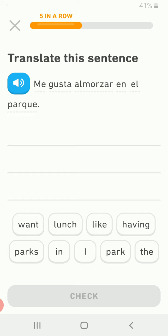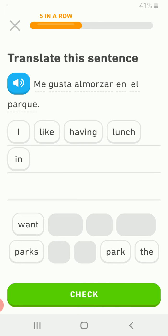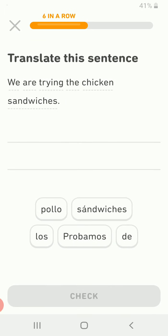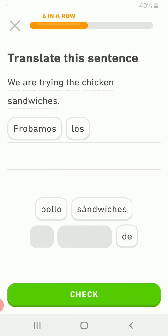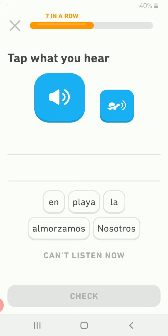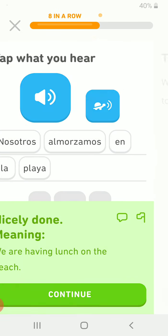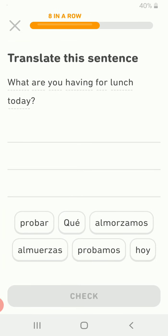I like having lunch in the park. Me gusta almorzar en el parque. Yes, that's done. We are trying the chicken sandwiches. Probamos los sándwiches de pollo. Yes. Nosotros almorzamos en la playa. Good.